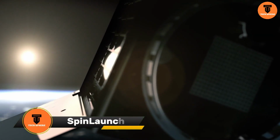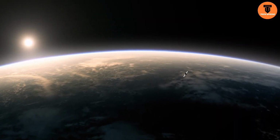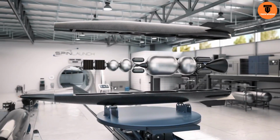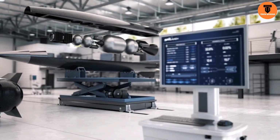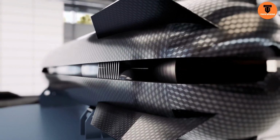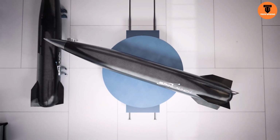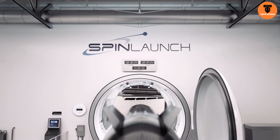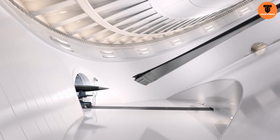This is Spin Launch, and it's rewriting the rules of how we reach the stars. Instead of relying on massive rockets loaded with tons of fuel, Spin Launch uses a mind-blowing kinetic launch system powered by electricity right here on the ground. Picture this. A massive centrifuge spins a rocket at insane speeds. We're talking 4,700 miles per hour, and then slingshots it into the sky. Once it reaches the upper atmosphere, only then do the rocket engines kick in.